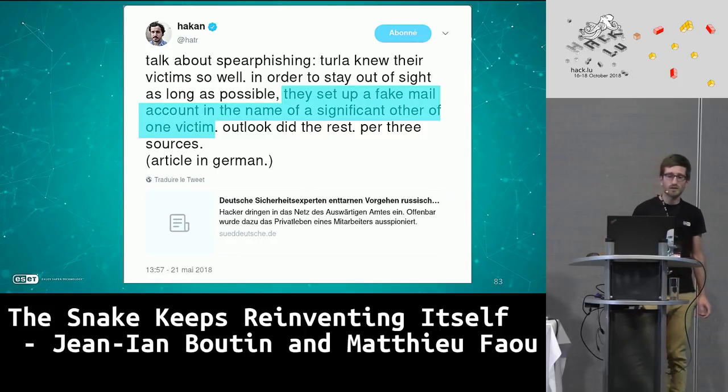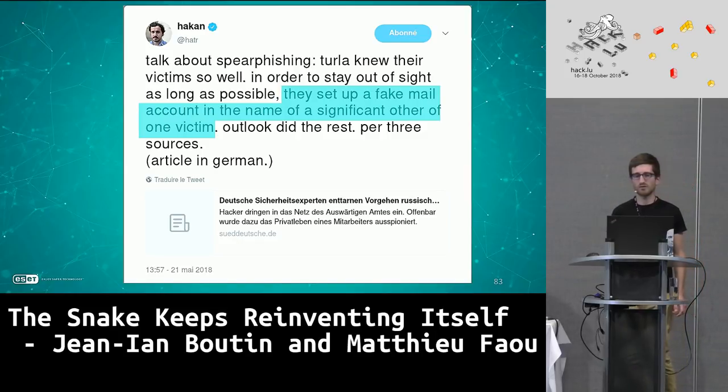And actually, in the German incident, it seems it was the same. Ajan, who is a German journalist, said that they set up a fake mail account in the name of a significant other of one victim.